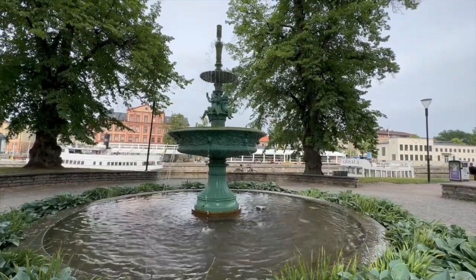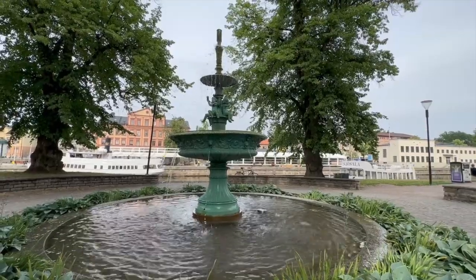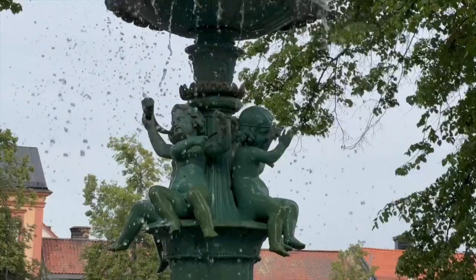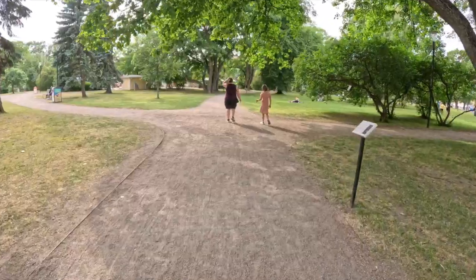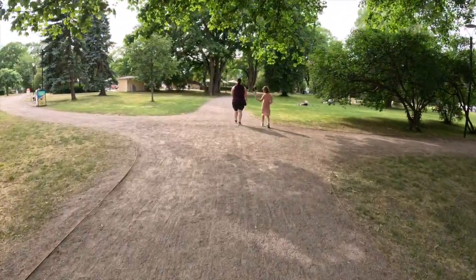Once we explored, we ended our afternoon walk at a park. There's lots of fountains and picnickers, and people just really enjoying the wonderful summer air. But it was time to head back to our apartment for our next day's adventure.